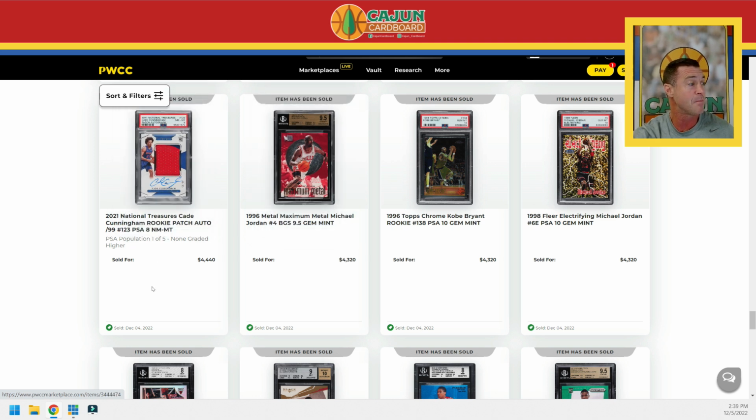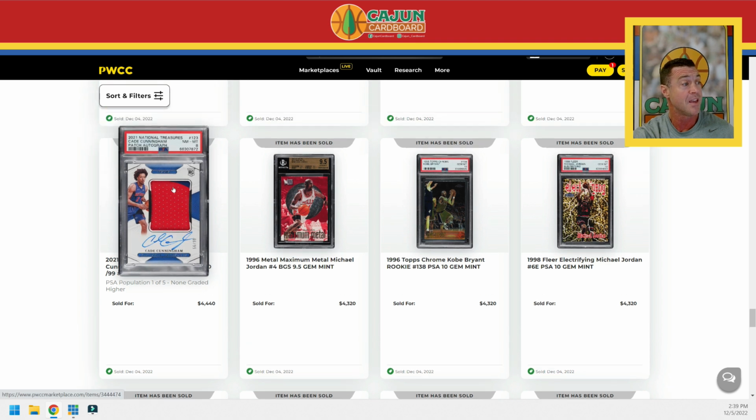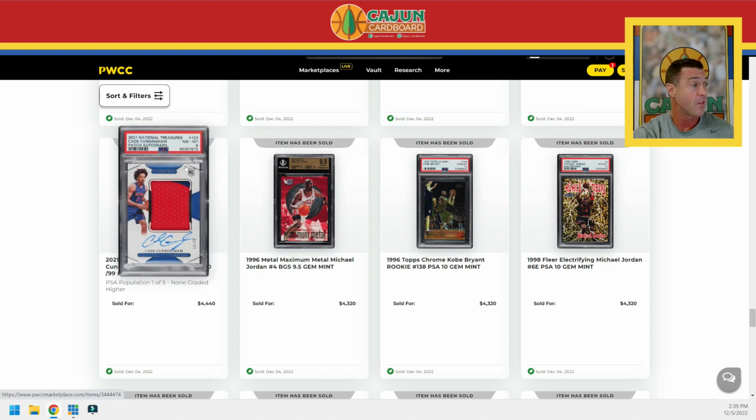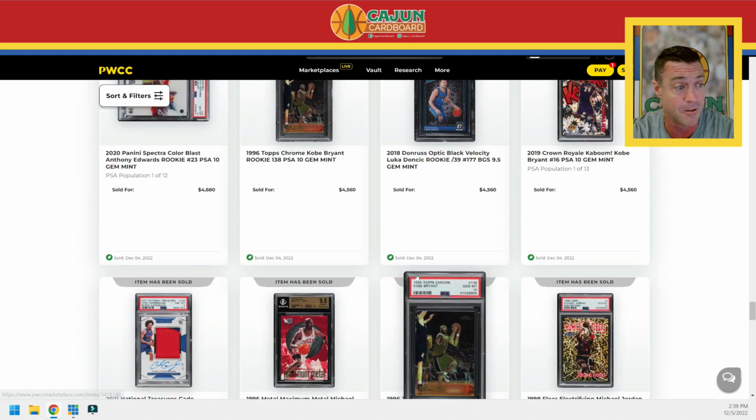The Cade PSA 8, this is his true RPA. Kind of a weak patch, to be quite honest with you, but it's a Cade RPA, and it went for 4,440 for that PSA 8. The autograph looks a little streaky too, so who knows? I'm not going to comment on this card, but 4,440 seems low considering some of the other RPAs that we're about to look at that went for significantly higher.